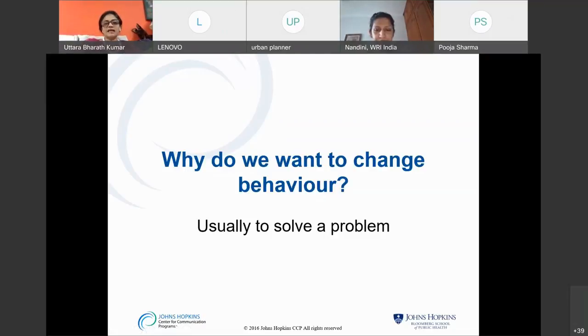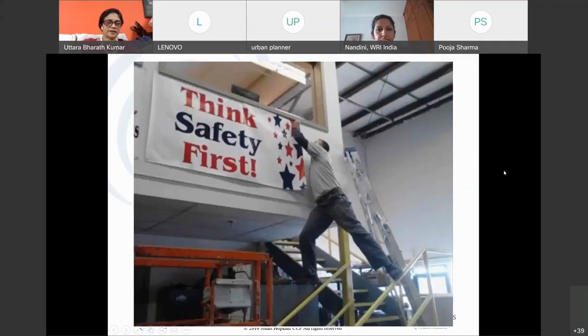I think just taking off from where Sam left off, why do we want to change behavior? Usually to solve a problem. And in our case, if you have a structure, if you have the hardware, how do we get people to use it? How do we get the correct people to use it? How do we get them to use it often? So you have to keep building on all those questions, like you heard in the interview, to make sure we have the right behavioral objective. Next slide, please.